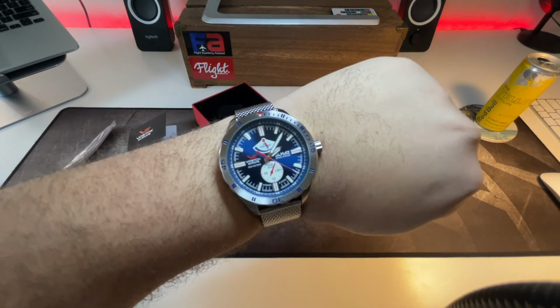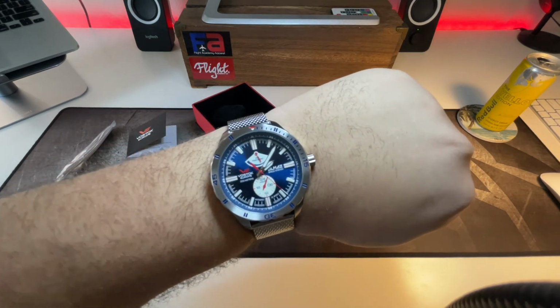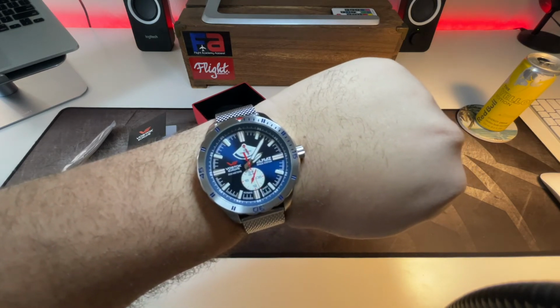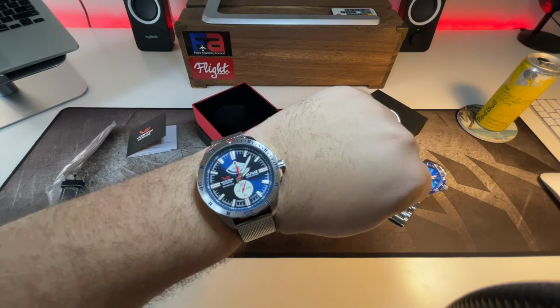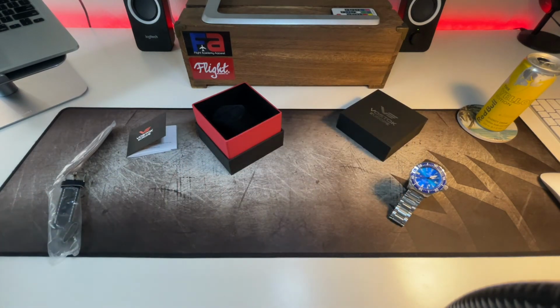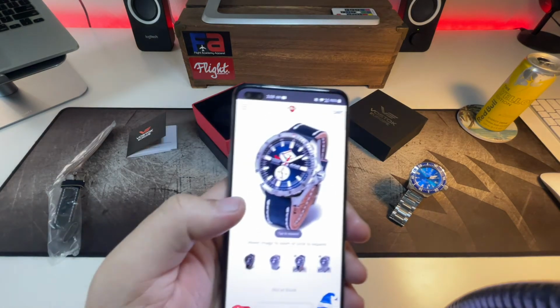But listen, I really do like it. I love the look of it. I do like the power reserve indicator. I like the 24-hour dial. It looks very nice, and it actually kind of looks like my TCM watch. So let's take a look at the specs. I've got the website pulled up here. Give me one quick second. Let me pull up that page. Here we go. All right, so here it is.